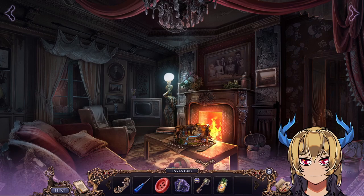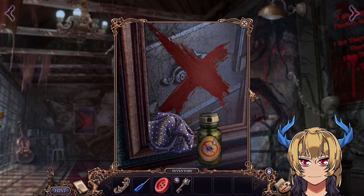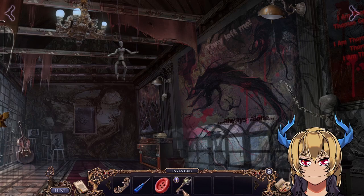So, back to Thomas's secret room. So. Now. And I need a special key for the drawn door. That's the special key, and that's the piece that is missing.